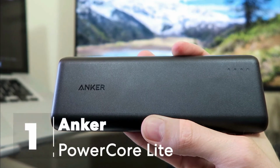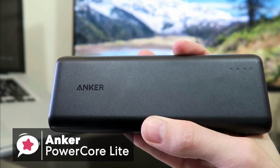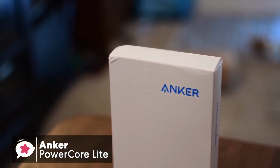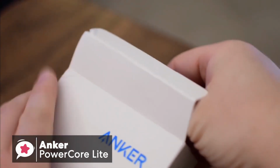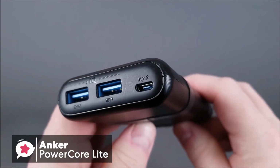At number 1 is the Anker PowerCore Lite 20,000 mAh portable charger. Sometimes the simple things in life can help you get to your destination. The Anker PowerCore Lite 20,000 mAh power bank is simple yet has the features of a high-end device. The build is great and it feels quality to use every time you use it.